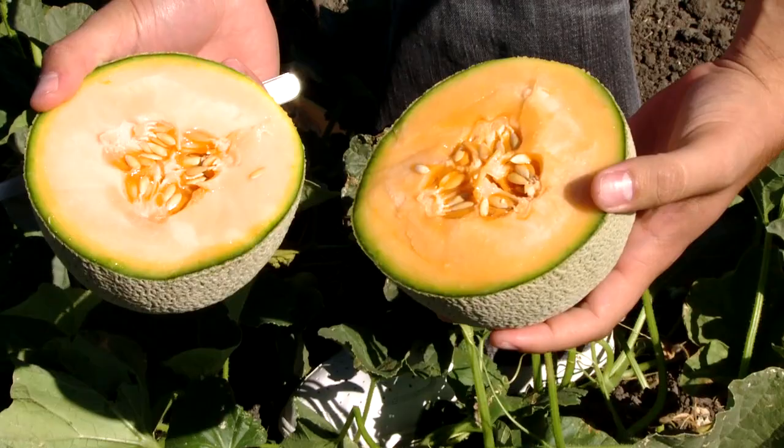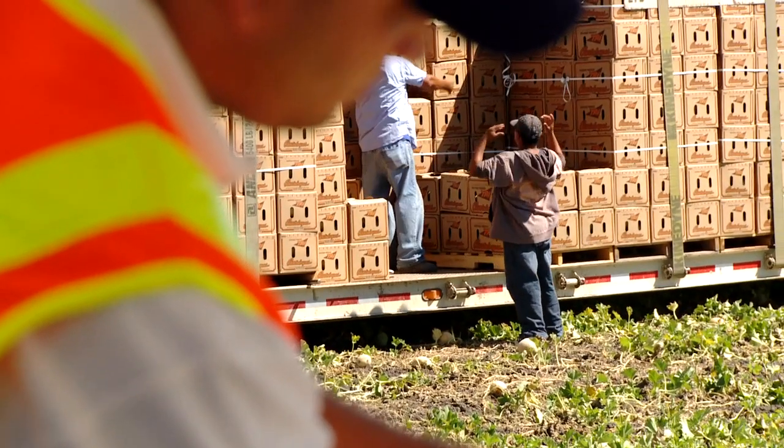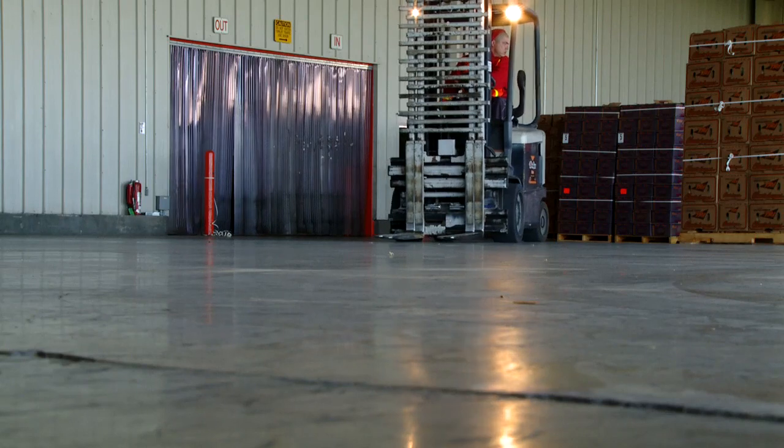When the cantaloupes are packed there in the field and put on the pallets on the trucks, they're usually within anywhere from 5 to 30 minutes of getting into the shed to be forced air cooled. Most cantaloupes are forced air cooled these days.